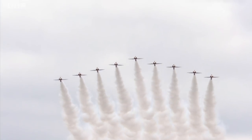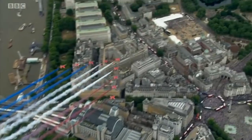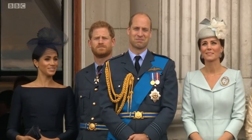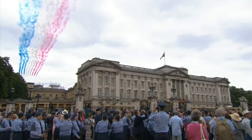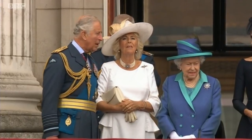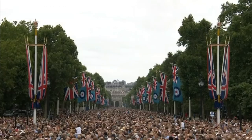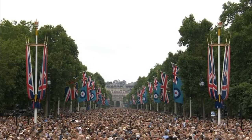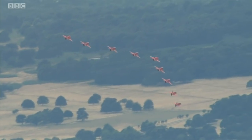And finishing it all off, Squadron Leader Martin Pert, Red 1, bringing the Red Arrows up the Mall. Always a huge favourite with the crowds here. You can hear the cheers. The red, white and blue of the Red Arrows blasting their way over Buckingham Palace. And a huge round of applause from the thousands of people who have gathered here in the Mall.